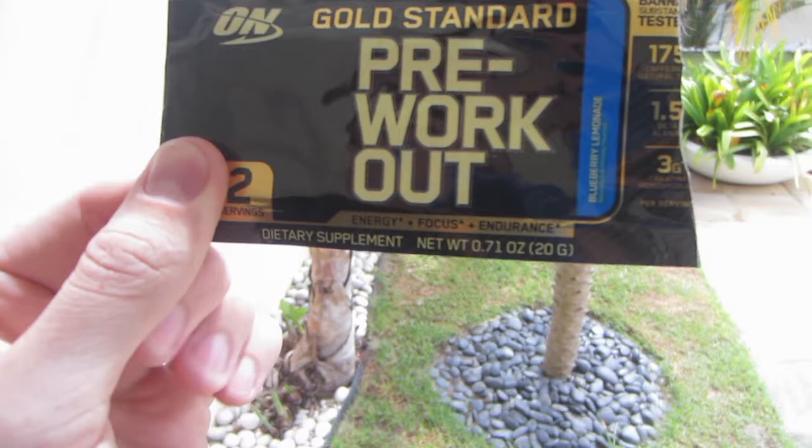So what's good, I'm back home now getting ready to go to the gym. So I'm having the Optimum Nutrition Gold Standard pre-workout. So this is it here. It has 175 mg of caffeine, 1.5 grams of beta-alanine and 3 grams of creatine. So just having that in the Legend shaker. So that's it there. It's a cool blue color.